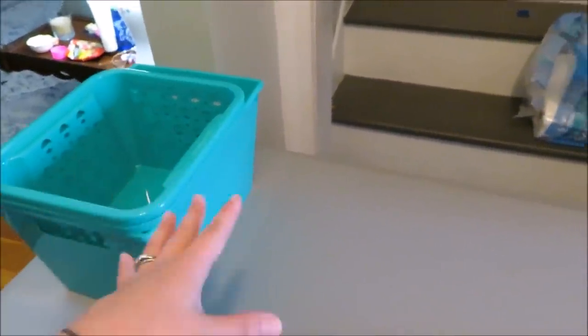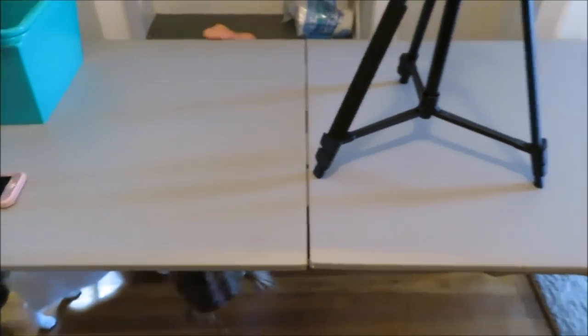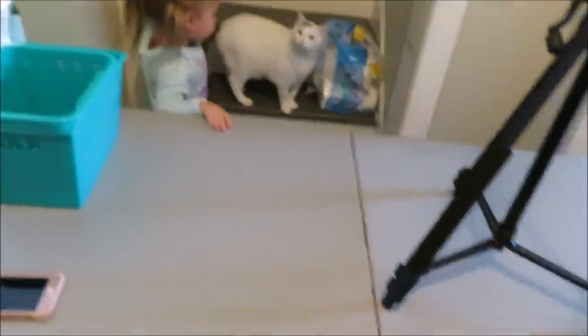I don't know exactly what I'm gonna store into this, but I also put a folding table that I have right here in my hallway. So if you're storing or cleaning out something, make sure you have a space to put things so that you can set them down, organize them, and look through them, and then also have a trash bag ready for some trash.